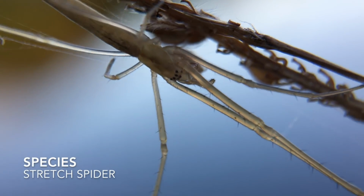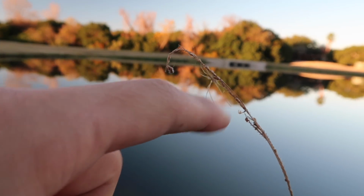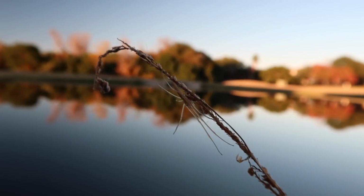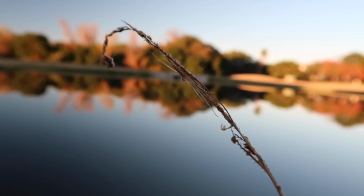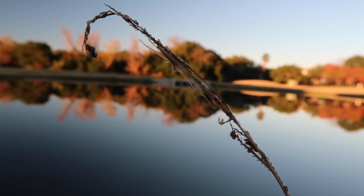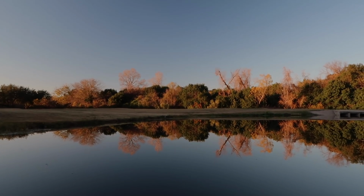Alright guys, so I was watching this spider here weave its web, and I accidentally bumped the piece of grass that I was standing on and scared it. But it's amazing when you do that, the way that it hides, it just gets right up against this piece of grass and pretty much camouflages with it, just like that. See, you can't even tell there's a spider there now. That's crazy. But I'll leave him to do his web building.